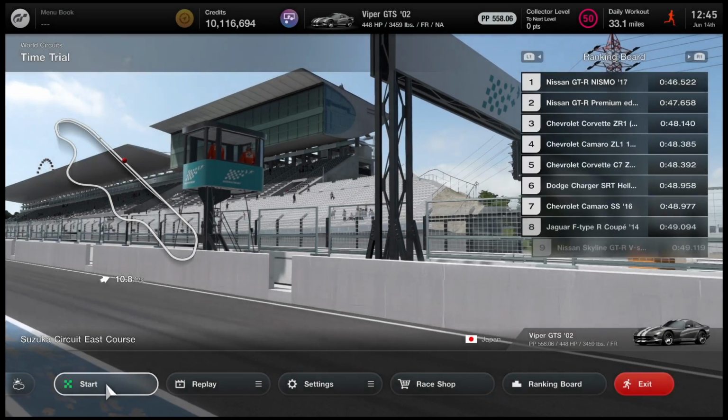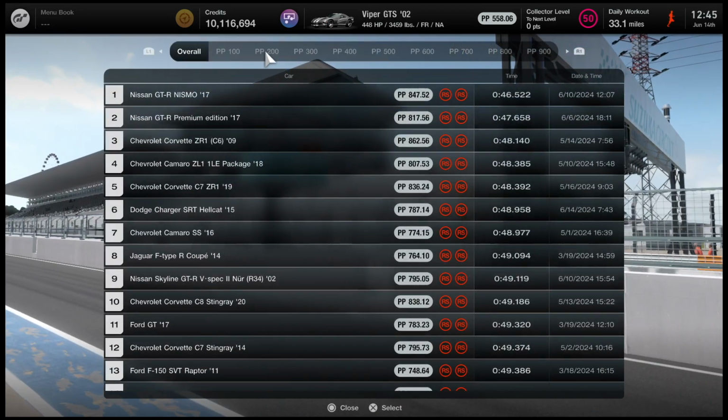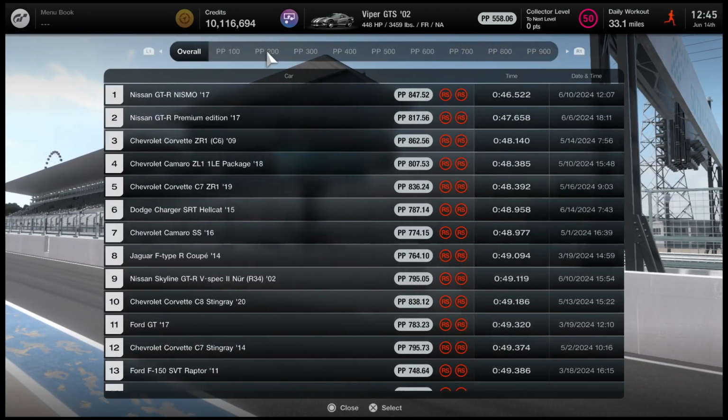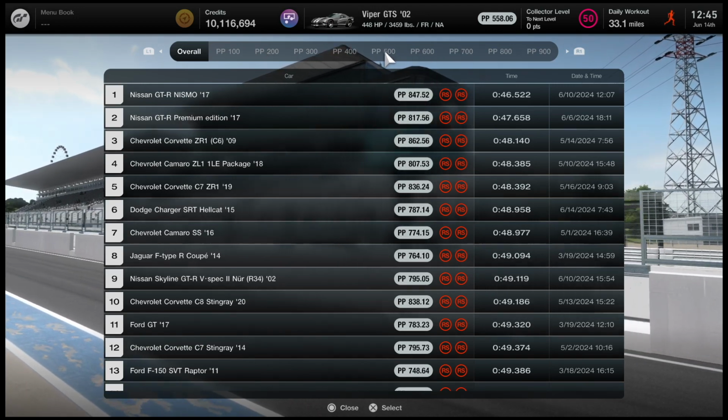And again, it's my most favorite one. Looks-wise, everything. I think there's no mistaking that when you see any Dodge Viper, you know, hey, that's a Dodge Viper.